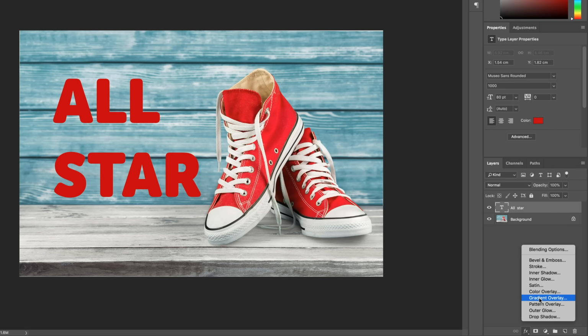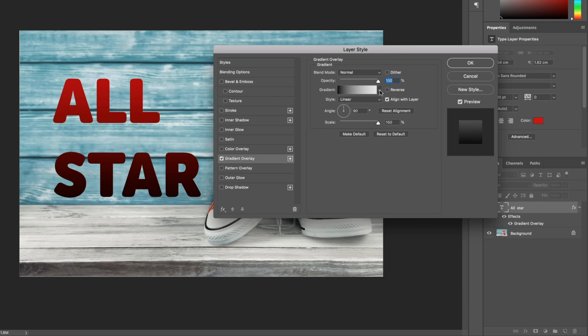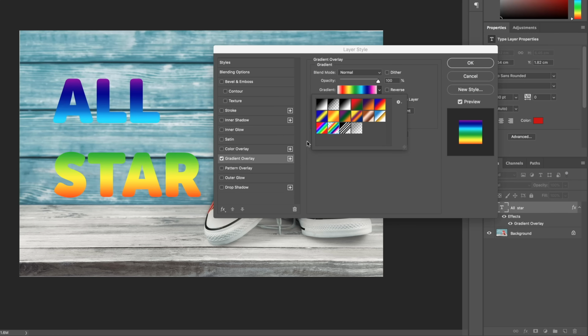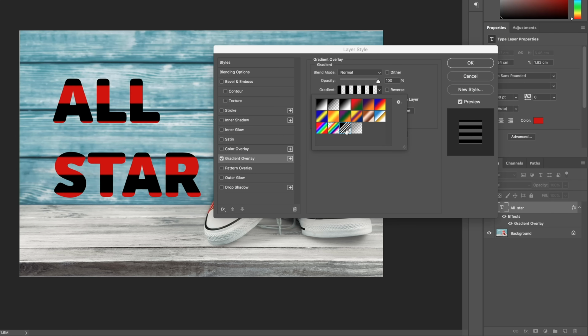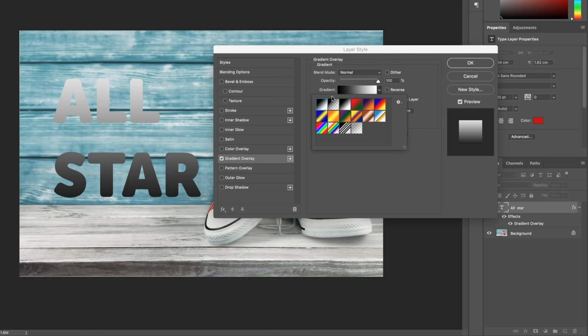So, gradient overlay. And by default, it'll depend on what you last had selected. Now, what we're going to do is where it says gradient, click on this little arrow here. Let's move them up so we can kind of see. Click on this little drop down arrow. By default, you've got some horrific gradients, some terrible ones. If you need rainbow colored gradients, you, my friends, are all in luck. So what we're going to do is go and customize it. So let's start with this first one, black to white. It's the easiest one to customize.